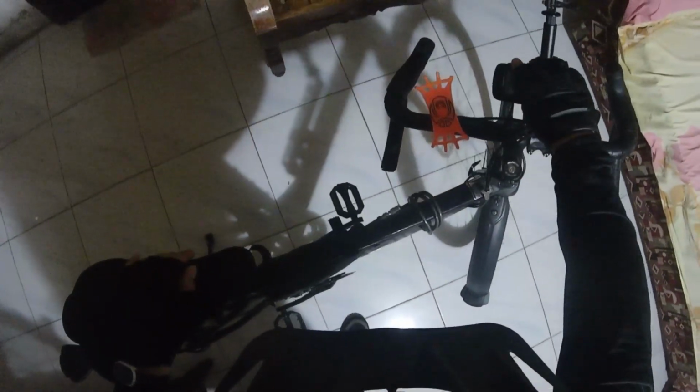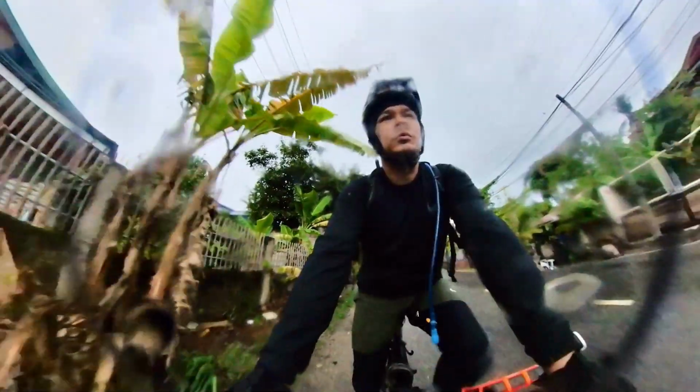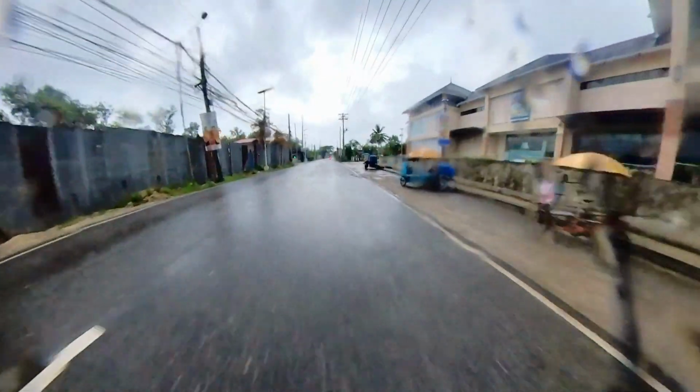It was a few minutes after 6 when I got out of bed. Our Magene C406 Pro is ready to go. It was raining and still a few people on the road. Welcome to Malbal! Time for carb loading.